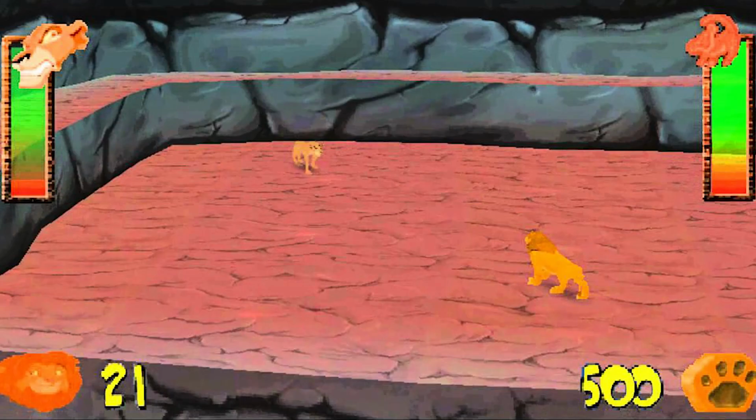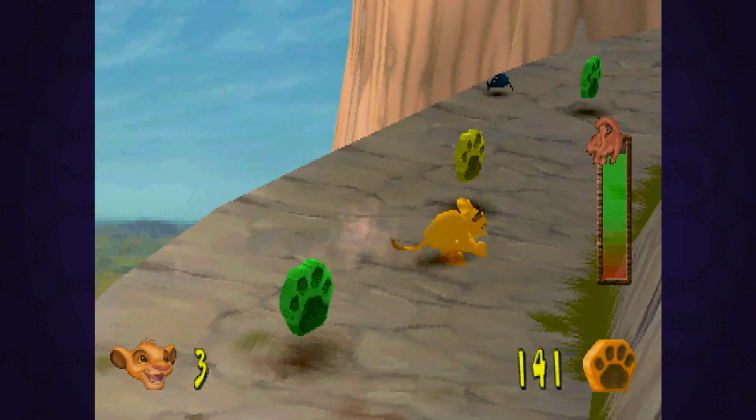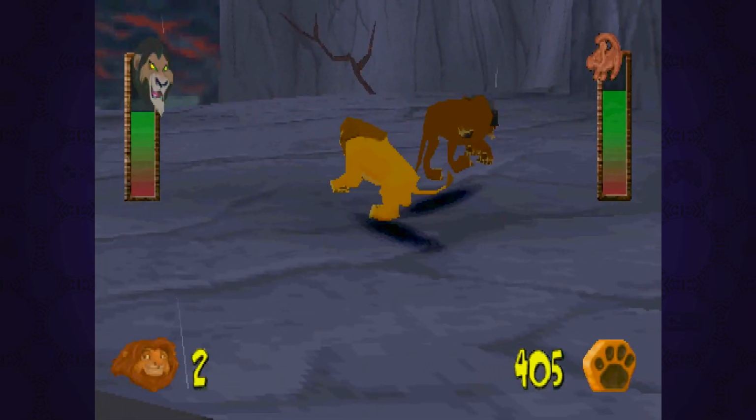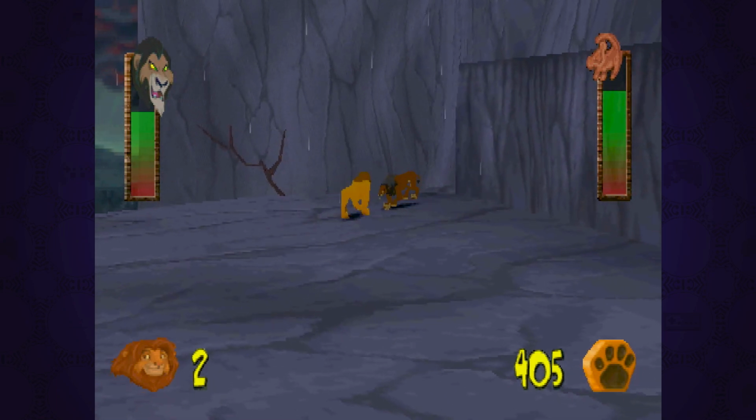The second half of the game sees you going through the second movie's plot, but I'll be honest, I didn't play long enough to find that out. Though to be fair, after getting through half the stages and realizing I was already up to Scar, I had a hunch that there was more to it.